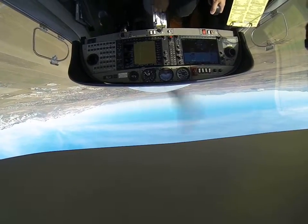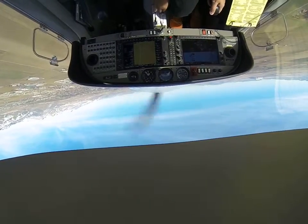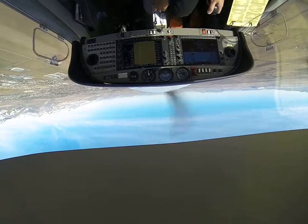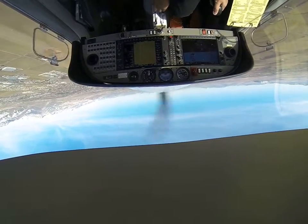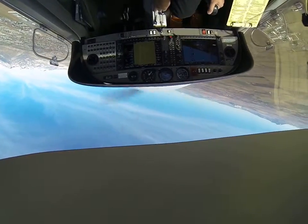Logan traffic 1 kilo alpha. We're about a mile east of the cheese pond, 5,900 feet heading north. Logan traffic Aggie 7, student solo, turning left, crosswind runway 35, Logan.